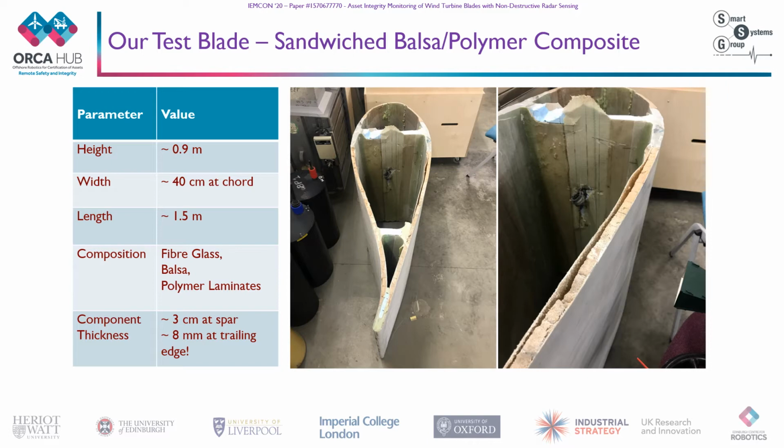To give an insight into the experimental setup, you can see the radar antenna to the right of the damaged wind turbine blade section in the picture on the right. For these experiments, the antenna to target distance was a constant 10 centimeters, irrespective of the area under investigation. However, the distance for measurement can be many meters, depending on the desired field of view.